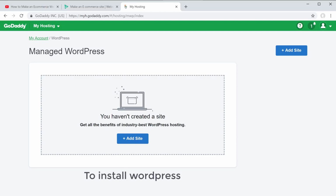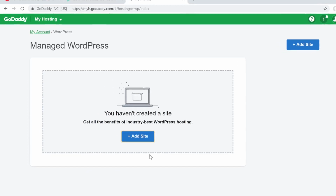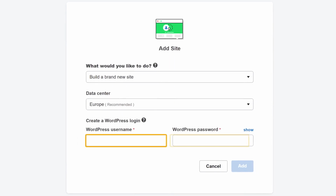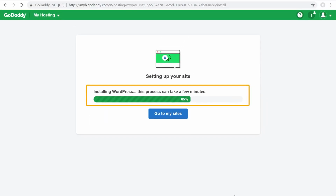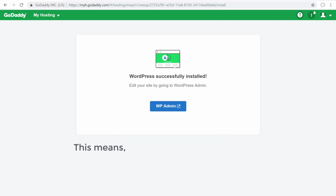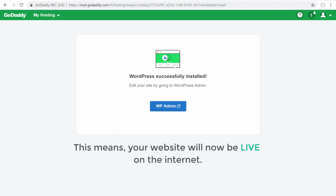To install WordPress, all you have to do is click Add Site. Then enter a username and password for WordPress and click Add. And now WordPress will be installed on your new domain. Okay, so WordPress is now installed. And this means your website will now be live on the internet.